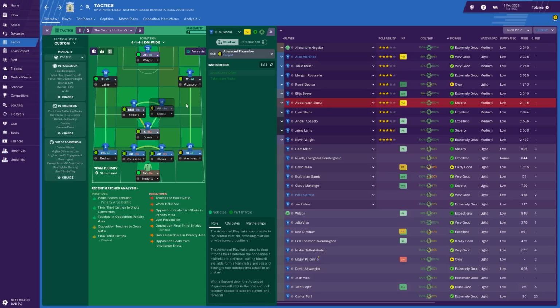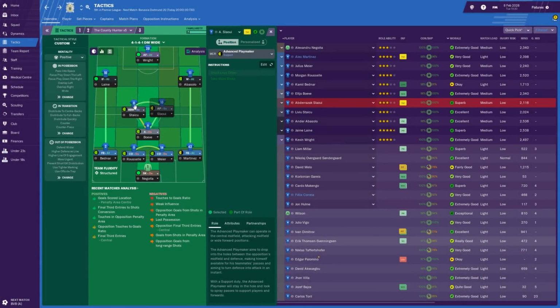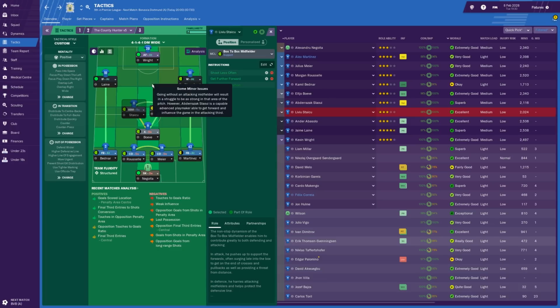I felt like perhaps having a playmaker who's slightly more advanced might split these three a little bit more and stop them getting clustered together as much, allow them to spread out a little bit more, and it also means that Slawi will be encouraged to get further forward because he is so good when he goes past people. I might turn dribble more back on for him. It just depends, really. Staiku, shoot less, get further forward, which is nice because I want him bombing into those spaces. I turned off dribble more often on basically every player I could.